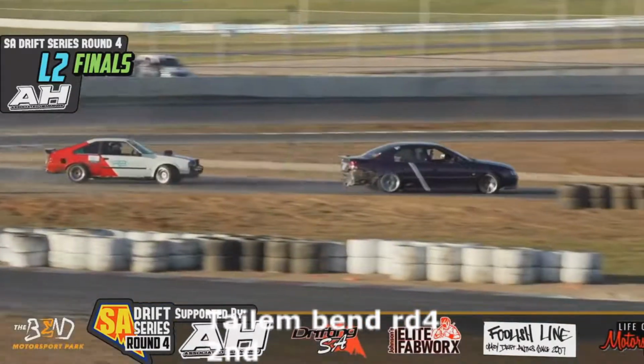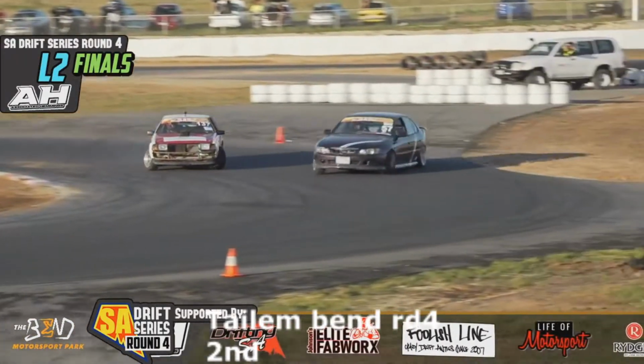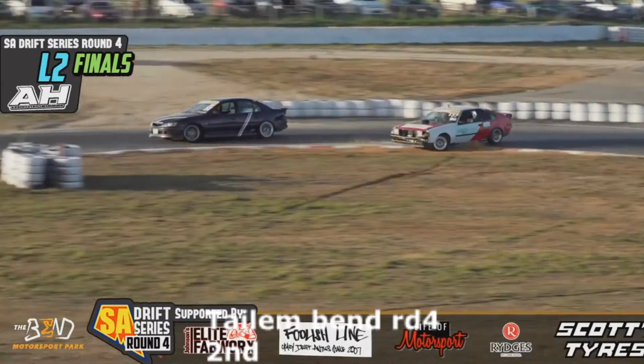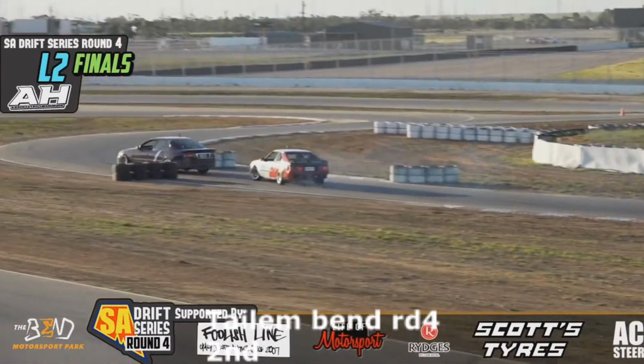We can see Brody now massaging the car through this infield section. Hayden cutting a little bit of line now, trying to close back up onto the door of that VY in the lead. No exhaust on that Commodore right now, and you can definitely hear both those V8s working through that run.